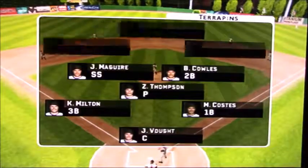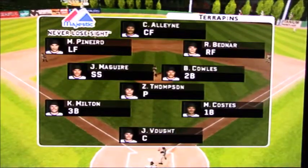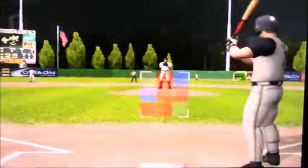Here's the home team's defensive alignment. The Terrapins have an outfield that can surprise you with their speed. These guys can get the balls.